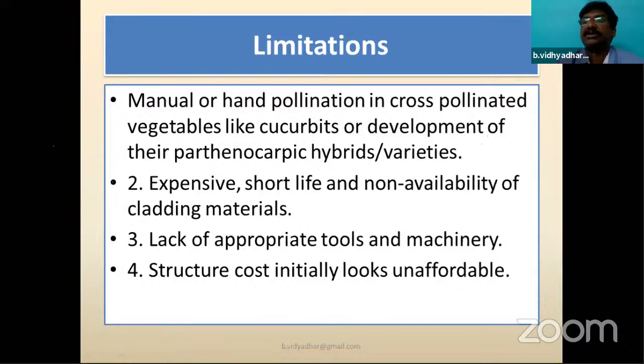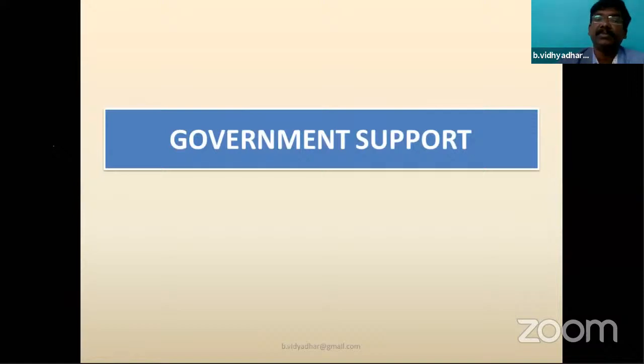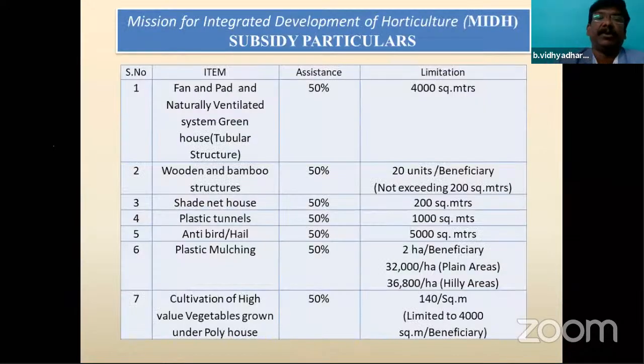this technology. So we have to work on technologies that farmers can take up easily under different environmental conditions for the production of vegetable seeds. And yes, the government is supporting this protected cultivation technology by providing 50% assistance, especially for fan and pad system, but the limitation is they will give 50% assistance only up to 4,000 square meters.